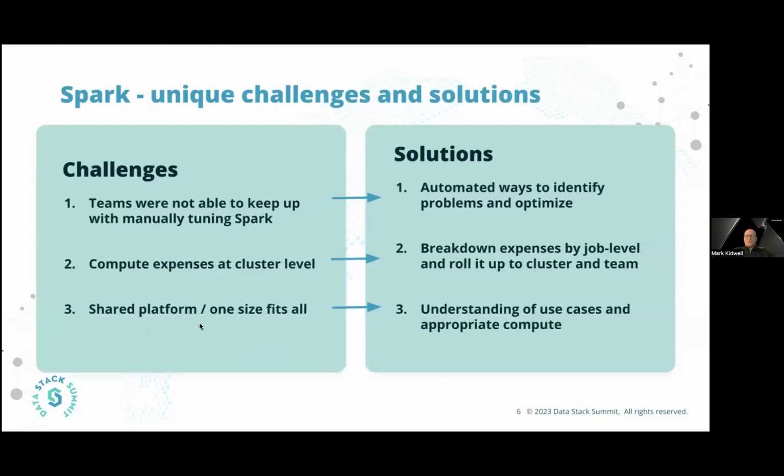Spark in itself presents a unique set of challenges. For folks who have used Spark for a long time, they may be familiar with the challenges of running it at scale. It's very difficult in general to tune Spark for optimal usage of memory or compute for every kind of workload. It requires a very deep understanding of Spark to do that successfully, and great tools to observe what's happening as the result of each change.